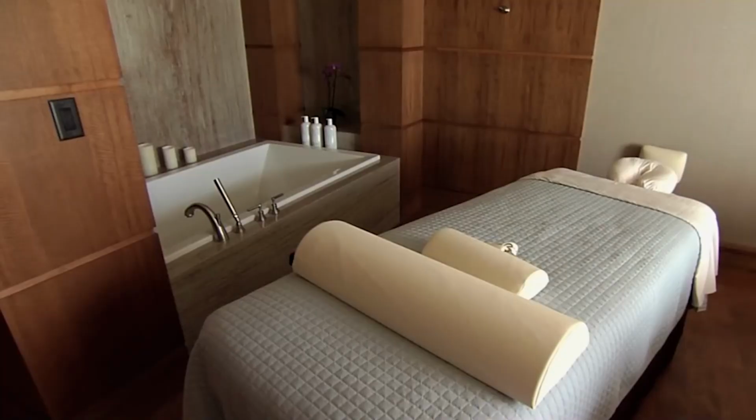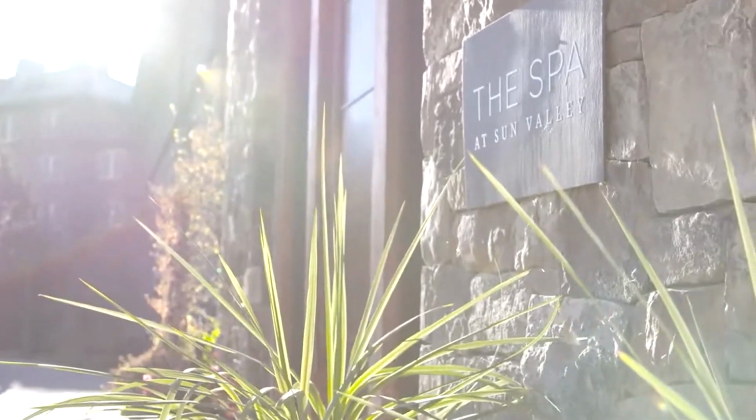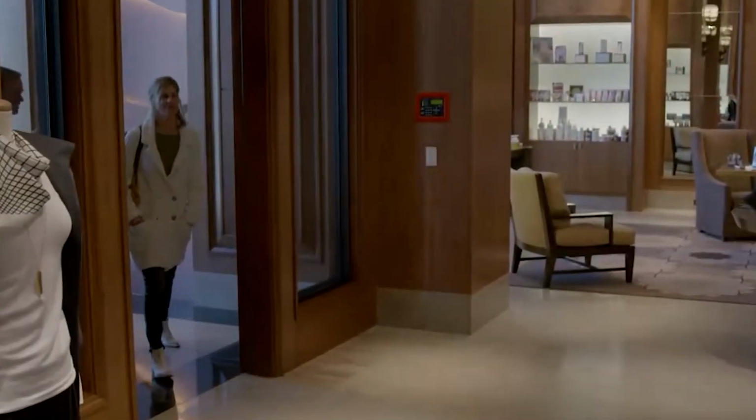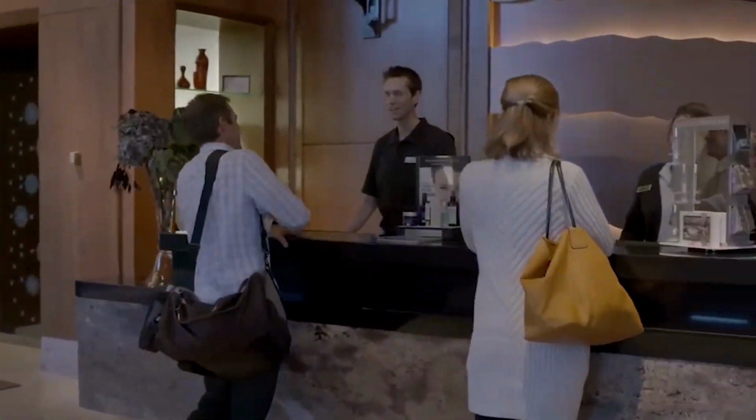The hotel's pool and bowling alley are some popular gathering spots, but if you're looking for some quiet time, the spa at Sun Valley is the place to go. You'll be a believer in the transformative power of a good shower after taking a spin in one of their experience showers in the locker room.